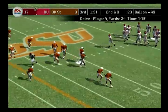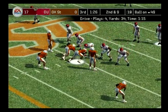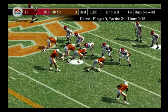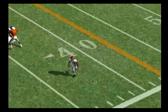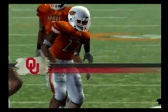From their own 49-yard line. Second down. The Sooners with four receivers. Thompson drops back to pass. Catches it. He's all the way down to the 19.